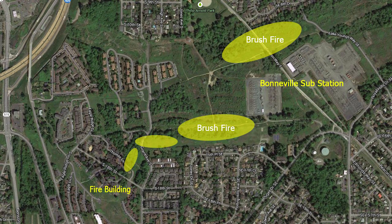So we had the initial apartment complex, and then we had fires that were almost 2 miles away. We had apartment complexes threatened. We had neighborhoods threatened that we evacuated. And then we had the Bonneville Power main substation right in the middle of this urban interface fire.